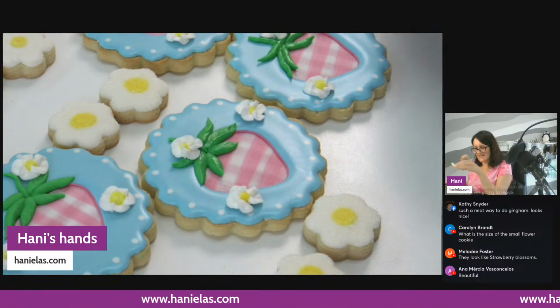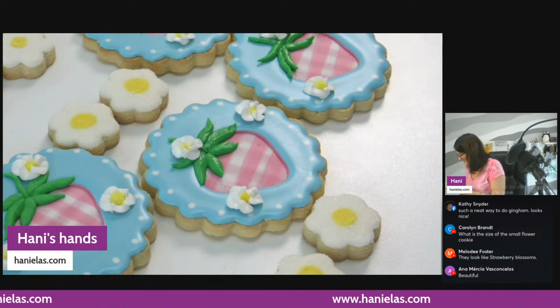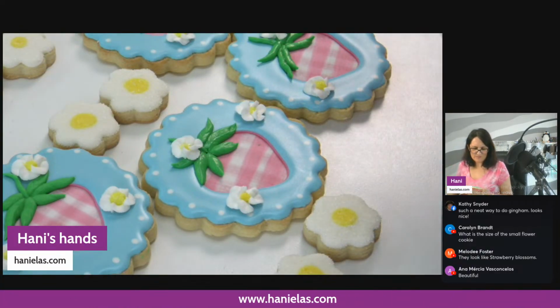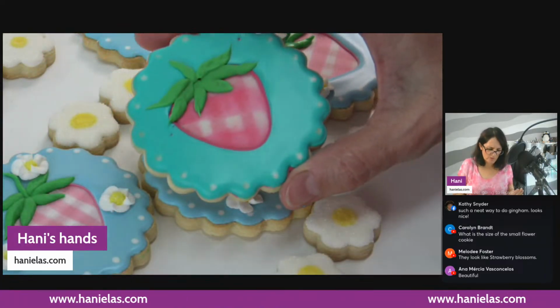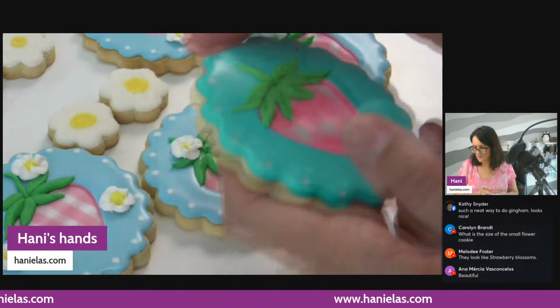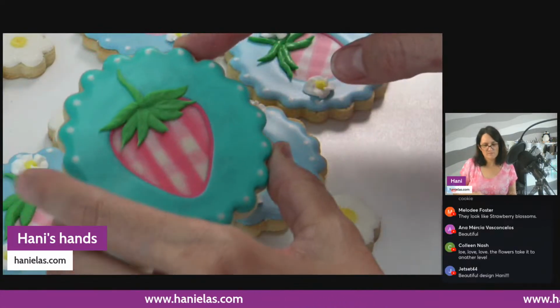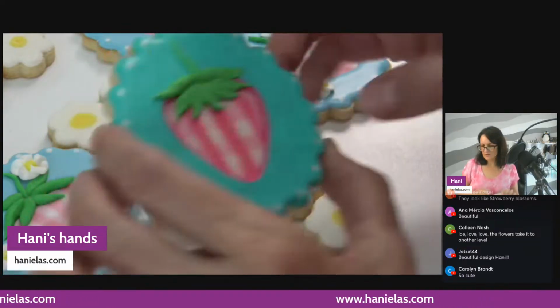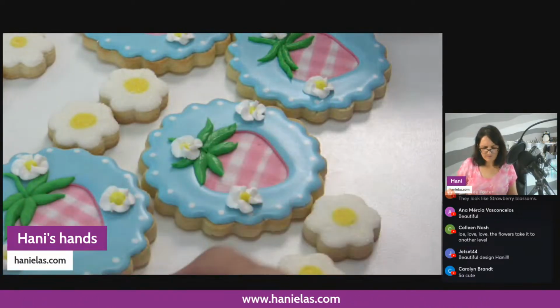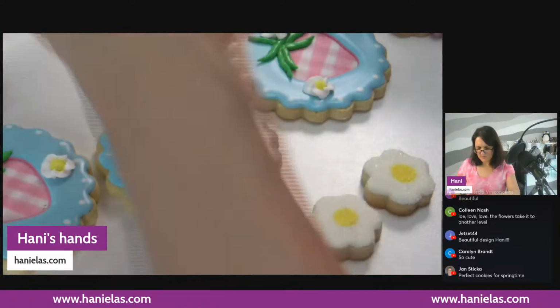Now, at the end of the day, I have to say, as judgmental as I was about the teal and how these turned out, they're not too bad. They're not bad, but they obviously could be better. These are better, but this one is not bad, even though the lines are not super straight. It's okay. That's what I'm trying to say.